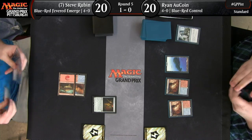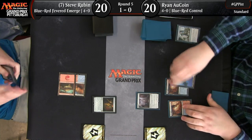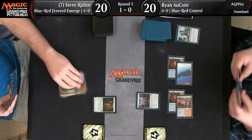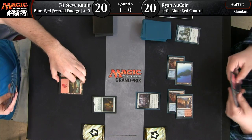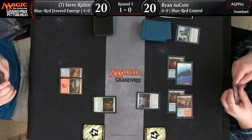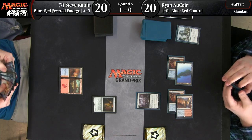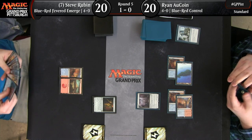I mean, it seems hard to me to... Oh, he has double Fever Visions. That explains it. I was like, how do you keep a 2-lander without a Cathartic Reunion or Tormenting Voice? And 2 copies of Fever Visions and you're playing against a Drago deck. Makes a little more sense.